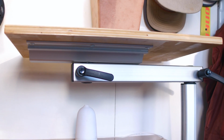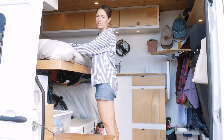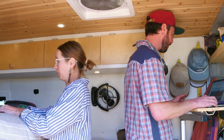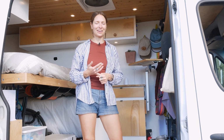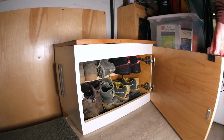And if we're both in here, one person will be here, and actually the bed almost doubles as a standing desk. So we'll be back to back. Between all of the years of how we've lived, we're fairly used to working right next to each other. So here we have shoes.